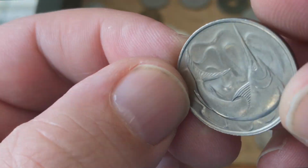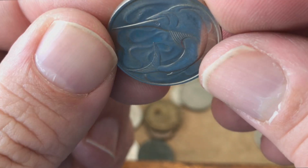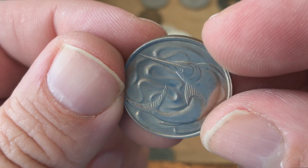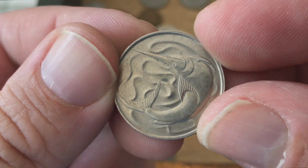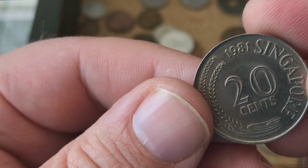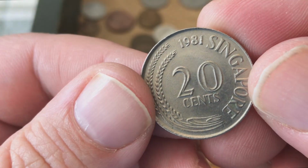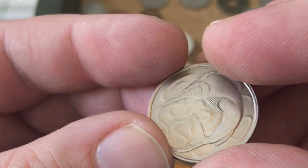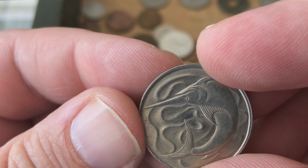This one's sort of cool. Look at that. Usually these ones that have big fish on them are from the Caribbean, so I wouldn't be surprised if this one was. Let's see. Oh no, this is from Singapore. 1981, 20 cents. It's a nice looking coin. There we go.